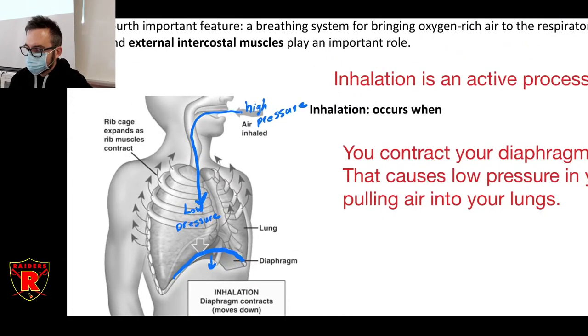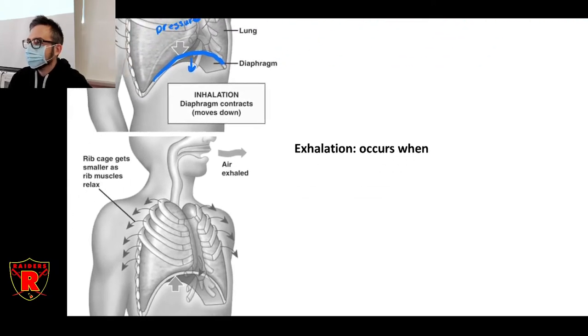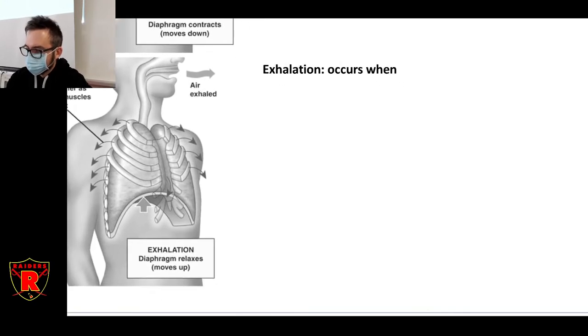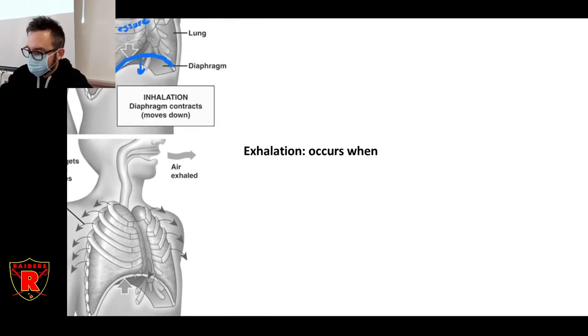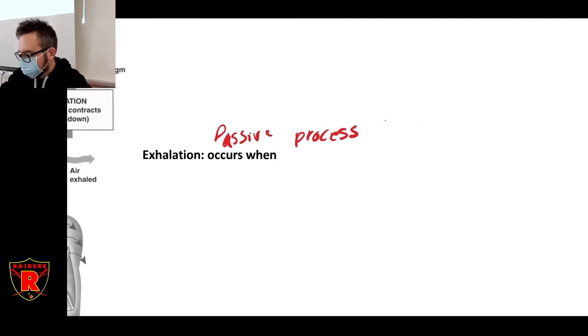The opposite is true when you exhale. But the difference here is that exhalation is a passive process. When you exhale, you're actually just relaxing your diaphragm. So exhalation, I'm going to write just above here that this is a passive process. Passive just means no energy. You don't need to expend energy to breathe out.